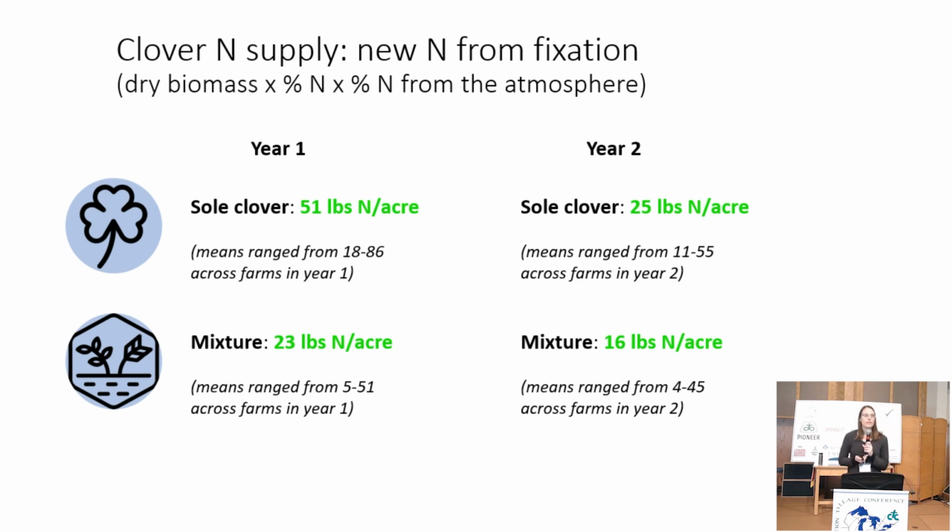So before moving on to the next piece, I was just going to pause there for a moment because I'm curious if there are questions or if that's clear, or if anyone wants to share their own experience or react to those nitrogen numbers.